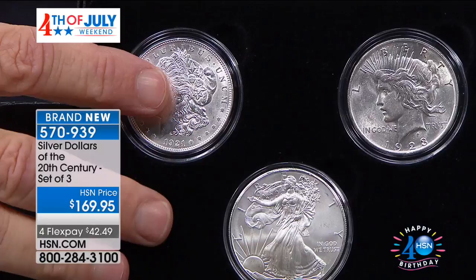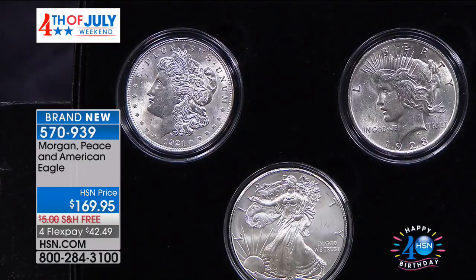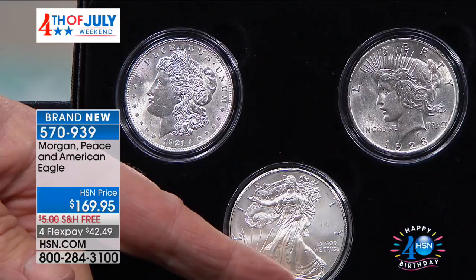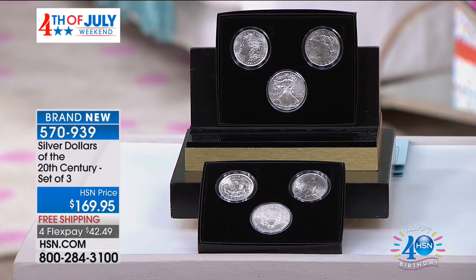You have the Morgan silver dollar, which was made from 1878. These were the only three 90% silver dollars that were made during the 20th century, and you have got them right there. If we go down just a little bit, I want to show you the date on the Silver Eagle there. Since it's 20th century, it's prior to 2000.